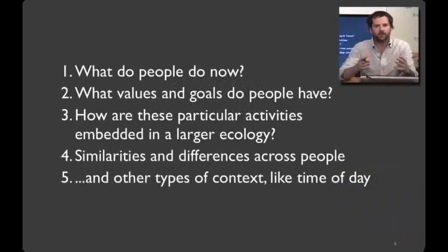So, what we're going to hopefully learn by participant observation in this class is 5 key things. First, what do people do now? What's the baseline that we're starting from? Second, what values and goals do people have? Most often we want to build technologies that align with what people care about and what they hope to accomplish.